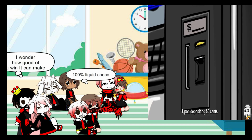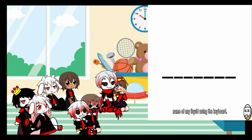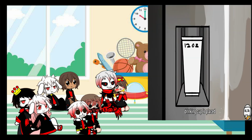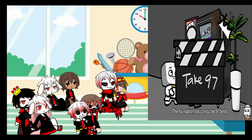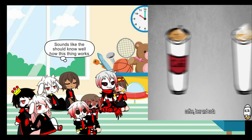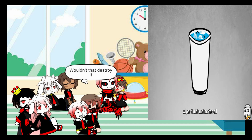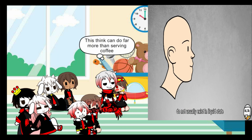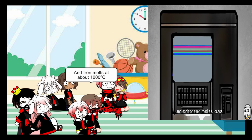Upon depositing 50 cents US currency into the coin slot, the user is prompted to enter the name of any liquid using the keyboard. After doing so, a standard 12-ounce paper drinking cup is placed, and the liquid indicated is poured into the cup. The Foundation has conducted 97 tests, including requests for water, coffee, beer, and soda, non-consumable liquids such as sulfuric acid, wiper fluid, and motor oil, as well as substances that do not usually exist in liquid state, such as nitrogen, iron, and glass, and each one returned a success.